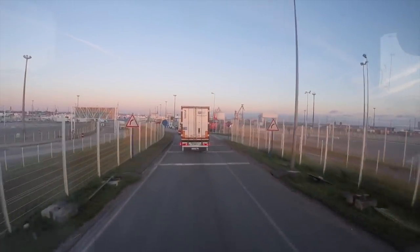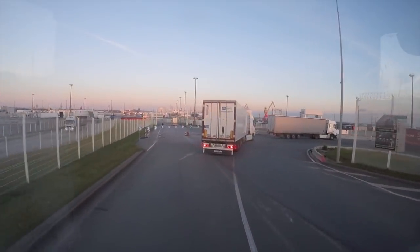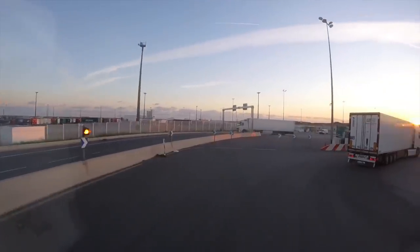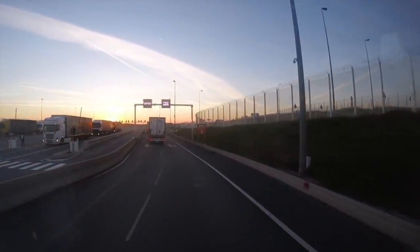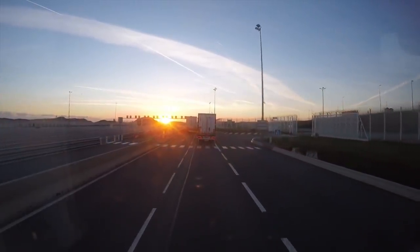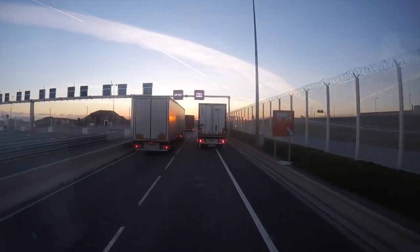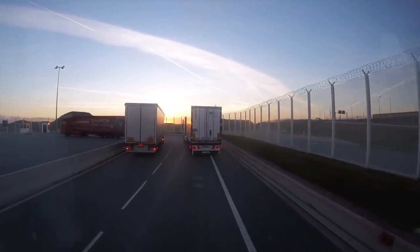Yeah, I don't think we've got any chance of getting that 7:15 boat. Oh. Remember when you used to just go straight through there? When I was a lad. This is all very new.